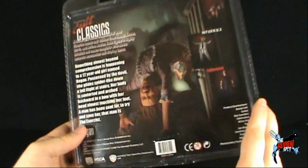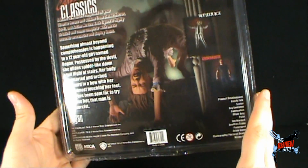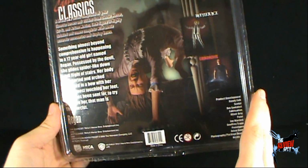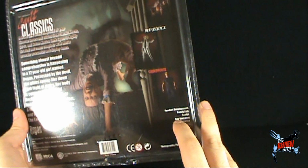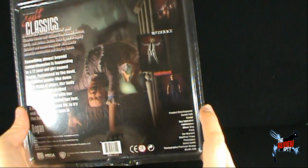This figure, I believe, is 2008. So in case you were wondering how old the figure is, 2008. The sculpt, by the way, has been done by Ray Santelleri? I apologize, Ray. I know you watch these videos.